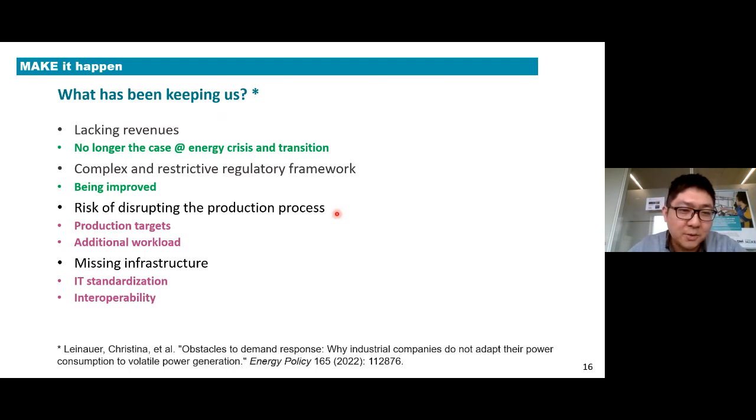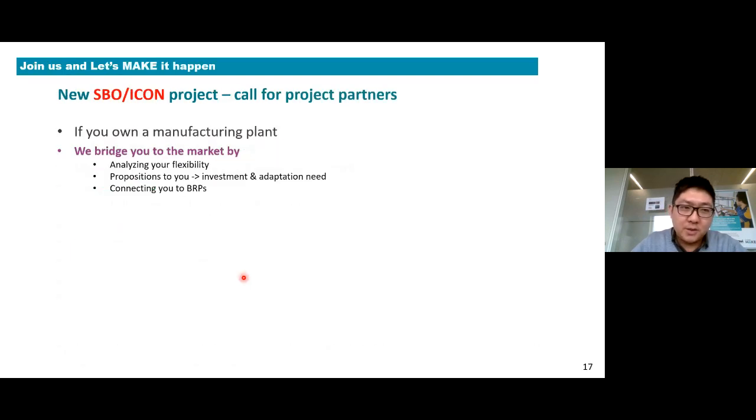While there are still 2 obstacles that remain. First is a risk of disrupting production processes, and also the missing infrastructure in terms of a proper IT standardization in interoperability between the market and the manufacturing plant. So that's why we are launching a new SBO or ICON project, and we are calling for project partners for this project. So if you own a manufacturing plant, you're our primary user group target, because we bridge you to the market by first analyzing your flexibility, and in the end, we propose a solution to you in terms of investment and adaptation need if you want to trade in your flexibility.